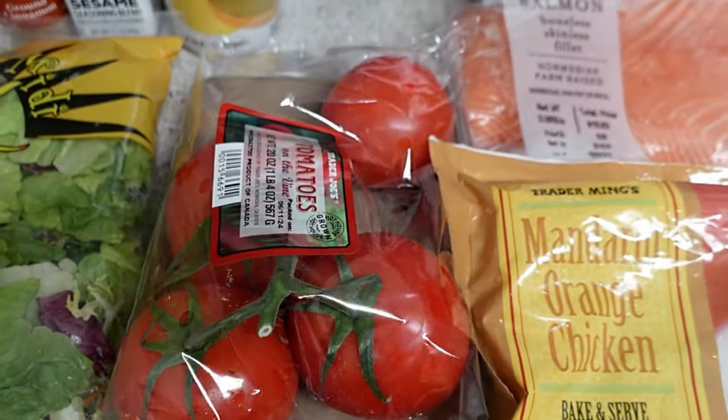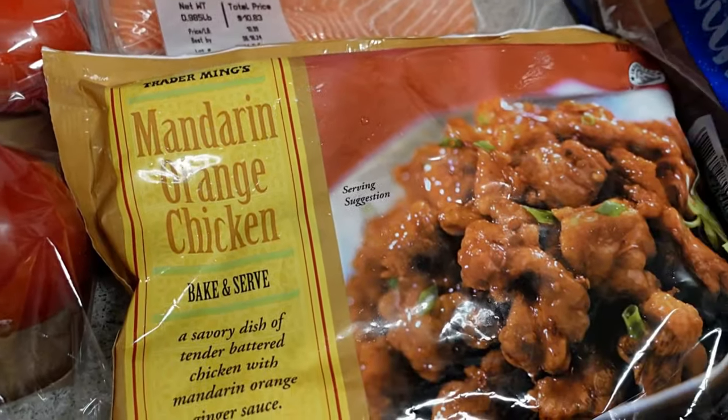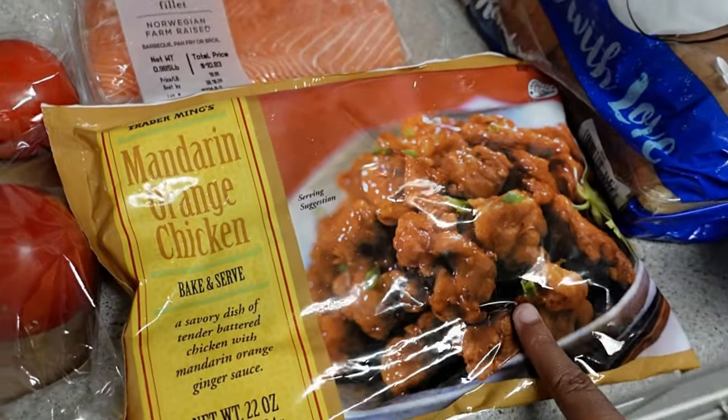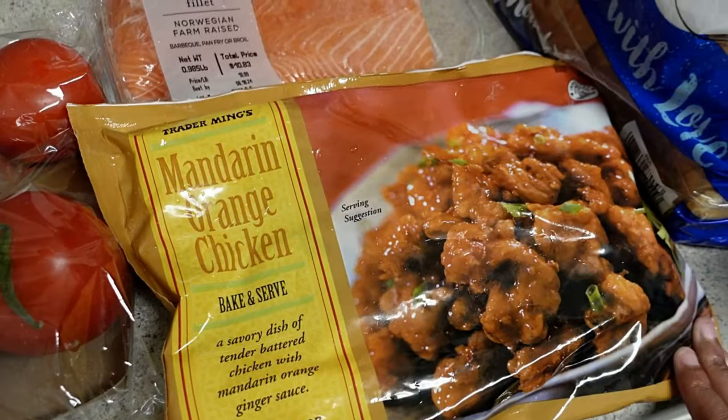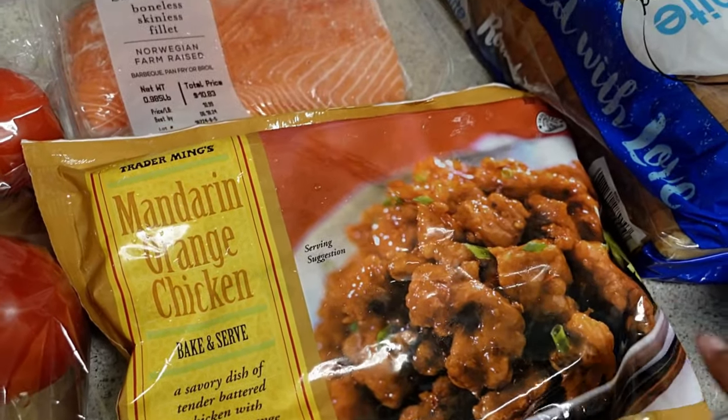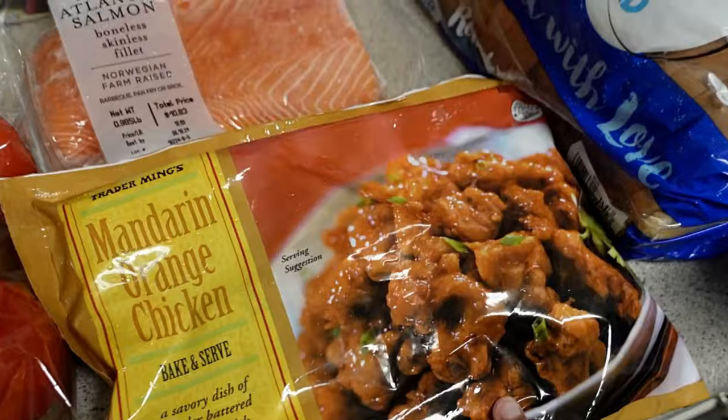So delicious. Mandarin orange chicken. Soraya really loved their orange chicken with some rice. Yum. Absolutely favorite. So I did get a bag of that.